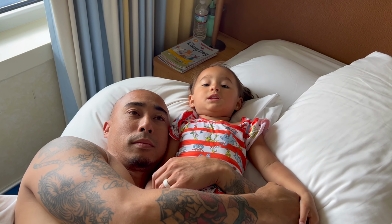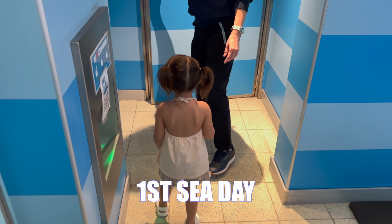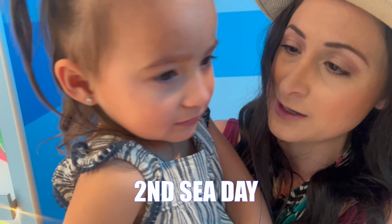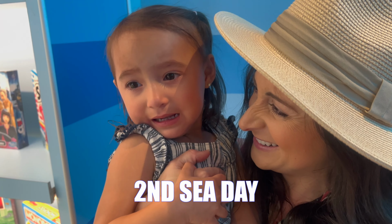Okay, so the first sea day, Maddie had a great time in Camp Ocean. She was there for over an hour and a half. We ended up picking her up. We didn't get called. The second time we got called within 20 minutes or so, and we didn't realize it until later. Maddie said, "Boo boo, niña." So we think that a child must have hit her. So now she's hesitant to go back to Camp Ocean, which sucks because the first day she enjoyed it. The second day now she's like traumatized.